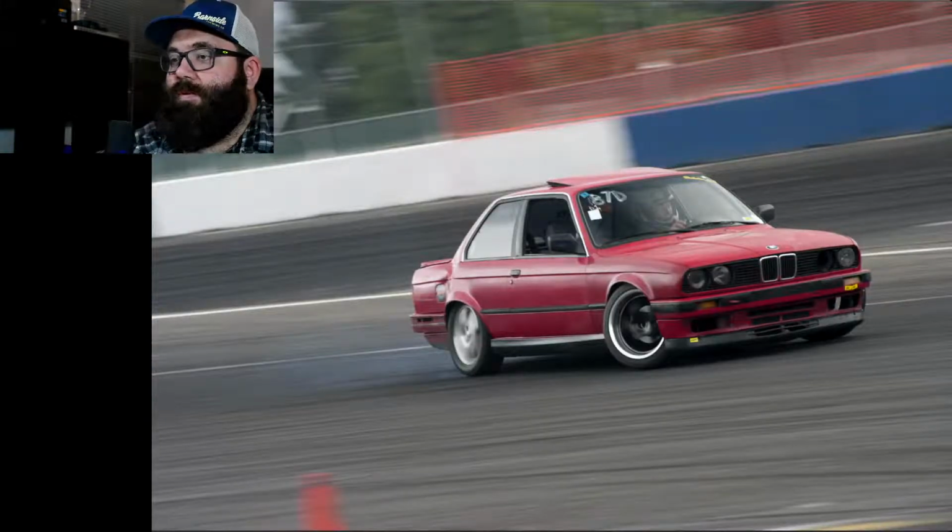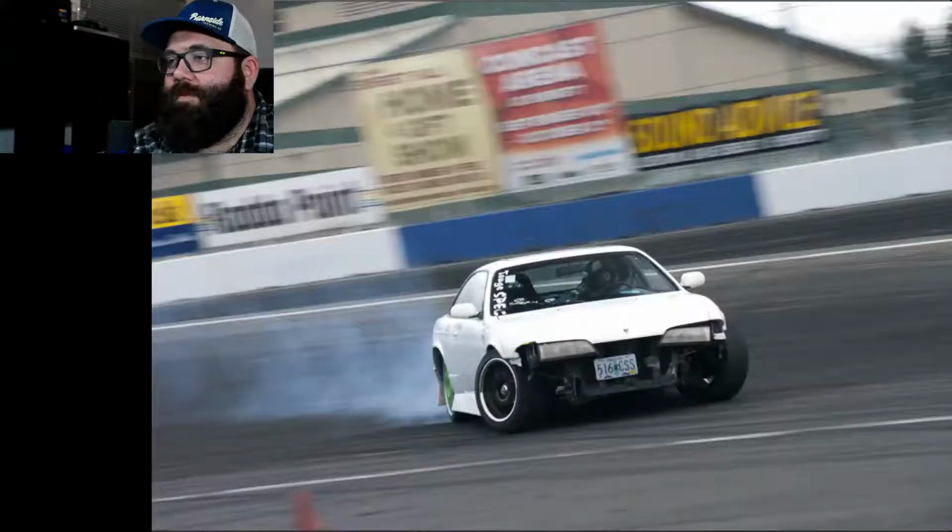Can't remember who this car is, but I remember the wrinkle. Definitely a used and abused car. But big smile as always.